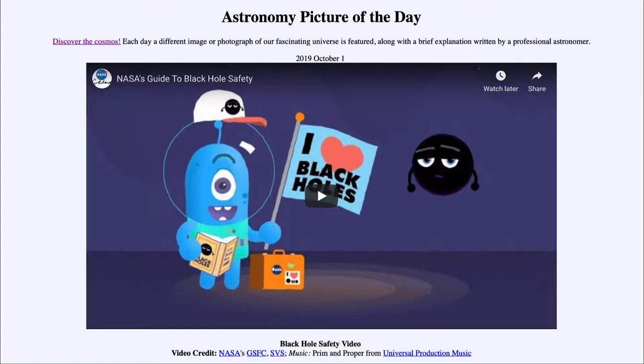One of the things that I like to do in each of my introductory astronomy classes is to begin the class with the astronomy picture of the day from the NASA website at apod.nasa.gov/apod. And today's picture for October the 1st of 2019 is titled Black Hole Safety Video. So what do we see here?